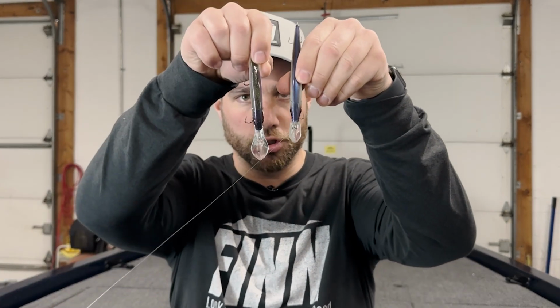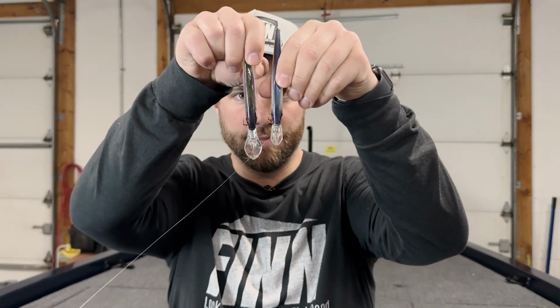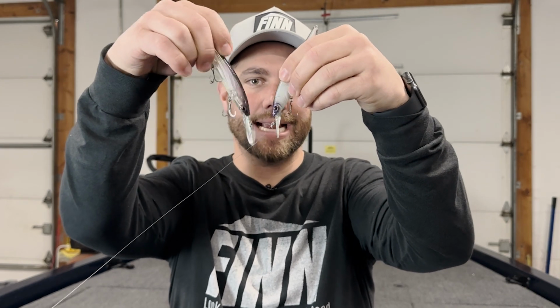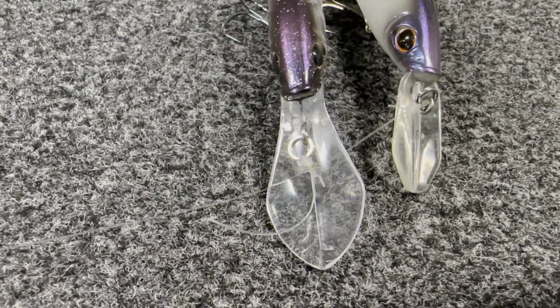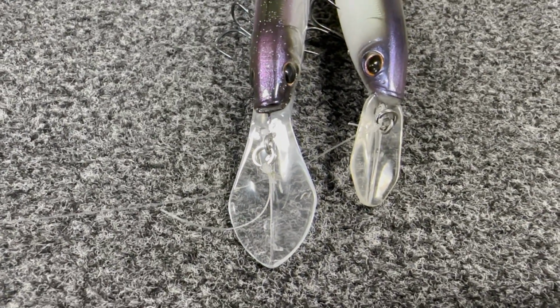Now, one other thing about the jerkbait that's important to mention is that bill size does matter a little bit. What I mean by bill size is, if you look at these two jerkbaits right here, they're vastly different as far as the size of the bill goes. Obviously, the one that has the bigger bill tends to get down deeper. So if you are fishing a bait and it needs to get deeper in the water column, it is better to go with a longer bill.